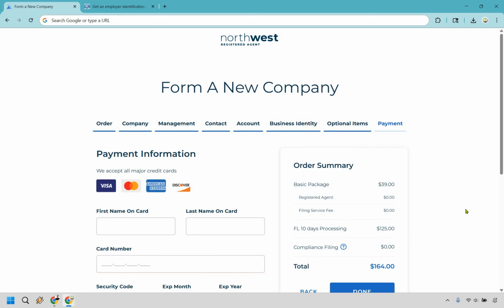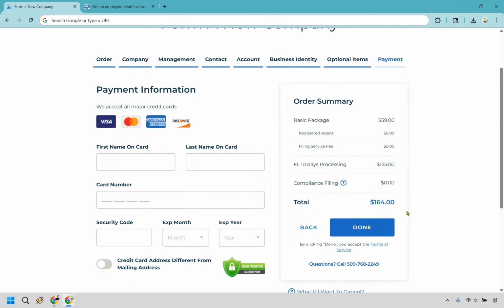And this is going to be the final step with the payment. So you've made it to the final screen, enter your billing details, and you'll be able to see your total. The base service is just $39, but keep in mind state processing fees and any extras that you did add. In my case, with Florida's filing, the total came out to $164. Your state may be higher or a little bit lower, but once you're done, enter in your details, click on the Done blue button right here, and just like that, you have started your LLC.